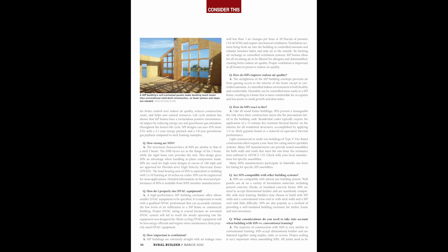How do I properly size HVAC equipment? Answer: a high-performance SIP building enclosure often allows smaller HVAC equipment to be specified. It is important to work with a qualified HVAC professional who can accurately estimate the low levels of air infiltration in a SIP home or commercial building. Proper HVAC sizing is crucial because an oversized HVAC system will fail to reach the steady operating rate the equipment was designed for. Short-cycling HVAC equipment will be less energy efficient and require more maintenance than properly sized HVAC equipment.